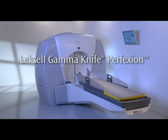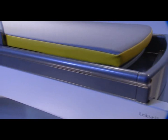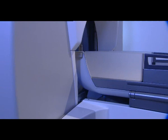Leksell Gamma Knife Perfexion represents the future in stereotactic radiosurgery. The new design facilitates an increase in the number of treatable cases, as well as improves patient comfort and staff efficiency.